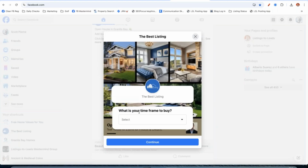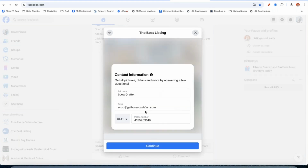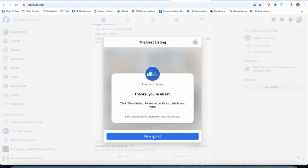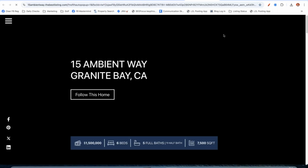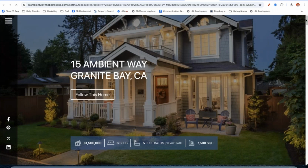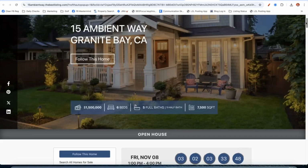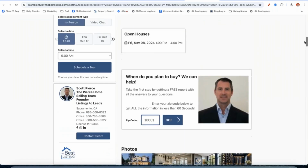And it's a lead ad. So it's going to say, what's your time frame to buy? I'll say 3 to 6 months. Name, email, phone number, continue. And then from here, it's going to drop me right on the single property website. And the beautiful thing about that is, Jared said it, when people get here, there's so much opportunity to engage.